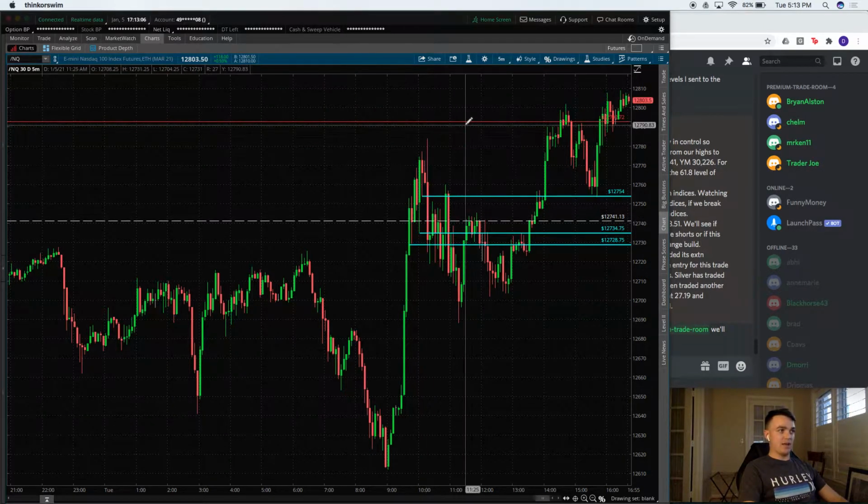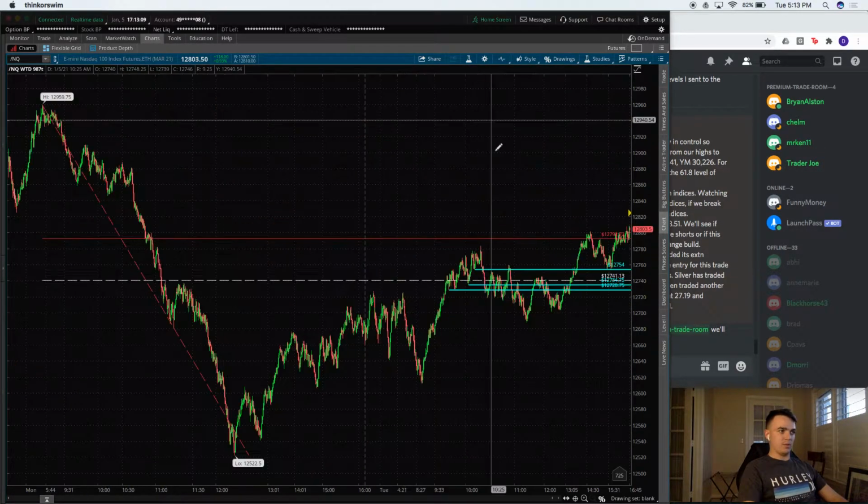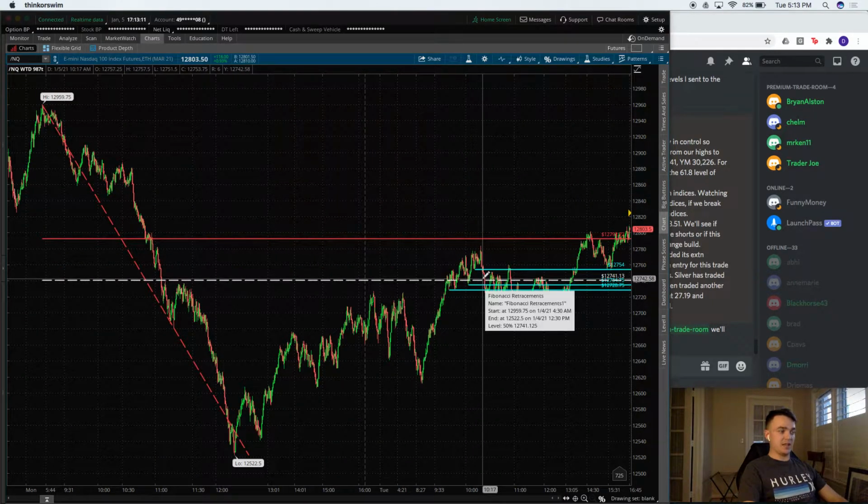We need to be aware of that. So my idea for the reversal is we are on larger resistance at highs.